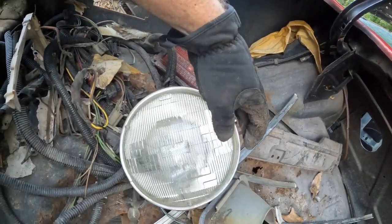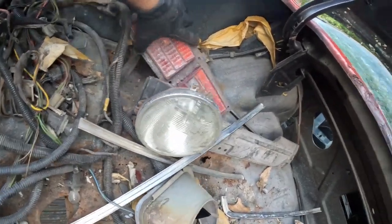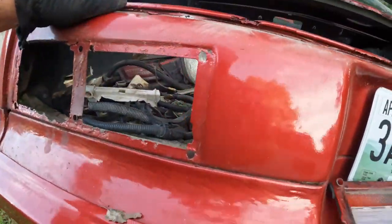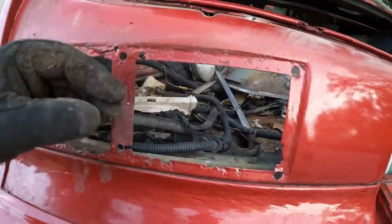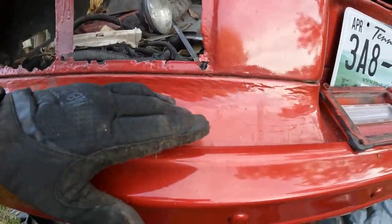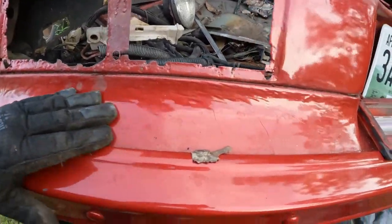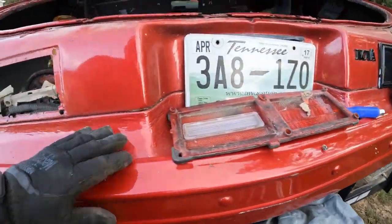It's a Sylvania Performance. Busted tail light. Here's the worst thing about this car, I think, is around here. It's all flat metal that you could replace easily. And this filler panel, I don't think there's any fixing this. You'd have to sand it just about all the way through to get those grinder marks out.